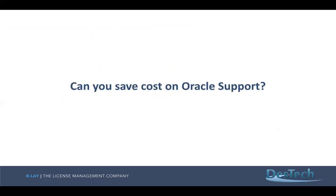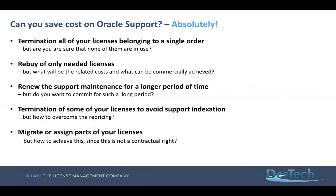So then the question is, because a lot of people have been trying to find a solution on how you can actually save costs: can you really save costs on your Oracle support bill? And the answer is absolutely. But you need to understand how you can do that. One of the things you can consider is the termination of all of your licenses that belong to a single order, because that repricing policy I was referring to is only applicable if you terminate parts of licenses that are part of one and the same order.